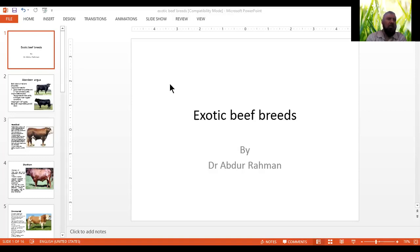for our beef lectures. But I have chosen some of the important breeds, whose genetics are mainly used in developing other breeds. Initially there were very few breeds which were used for beef production, but with the passage of time, the geneticists worked hard and tried to segregate the animals on the basis of their genetics for muscular characteristics and lean meat production. And slowly and gradually, they started developing their breeds.